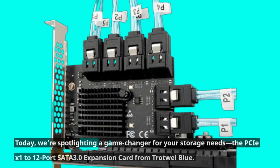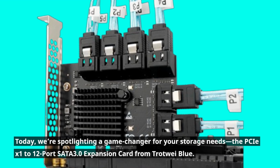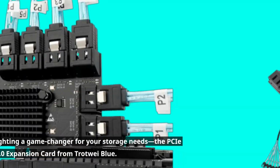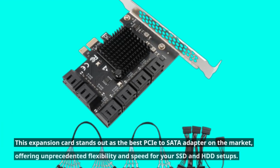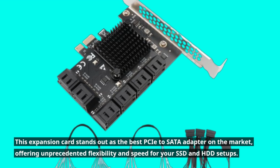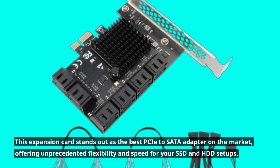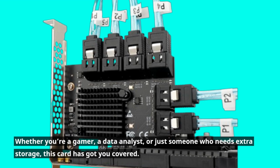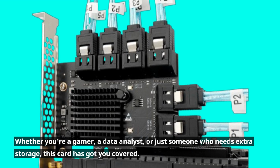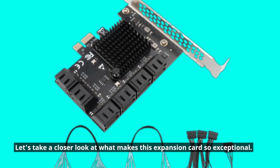Today, we're spotlighting a game-changer for your storage needs, the PCIe X1 to 12 port SATA 3.0 expansion card from Trotwei Blue. This expansion card stands out as the best PCIe to SATA adapter on the market, offering unprecedented flexibility and speed for your SSD and HDD setups. Whether you're a gamer, a data analyst, or just someone who needs extra storage, this card has got you covered. Let's take a closer look at what makes this expansion card so exceptional.